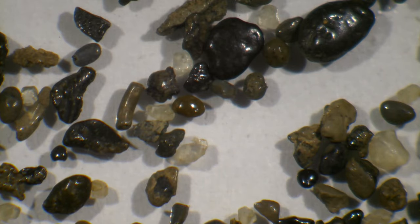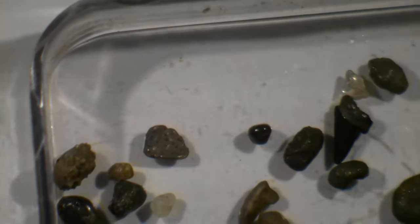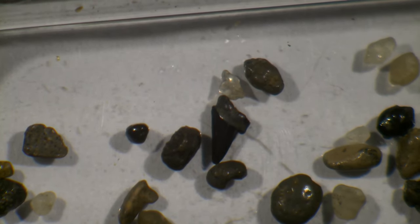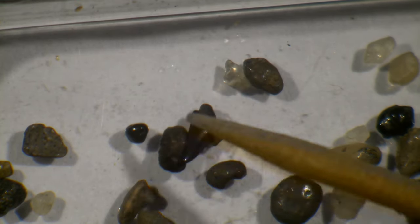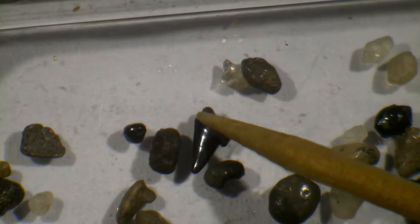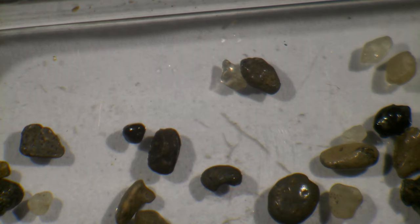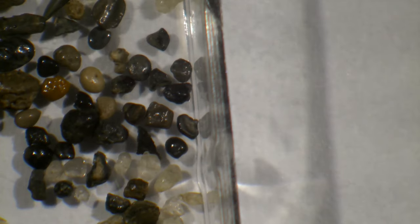Here we go. And next tray. Okay. Now there's the shark tooth right off the bat. I guess there's probably enough to keep. Wet the tip of that toothpick. Carry it away. Come on. There. Didn't want to come. There. Gotcha. And what we got in here?